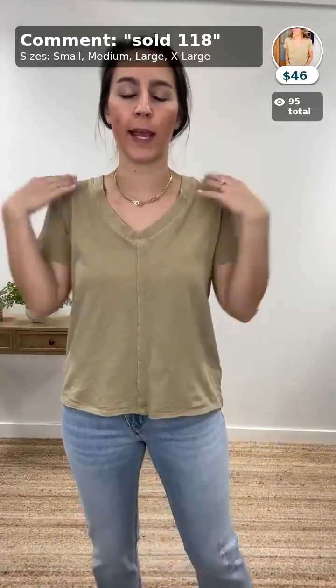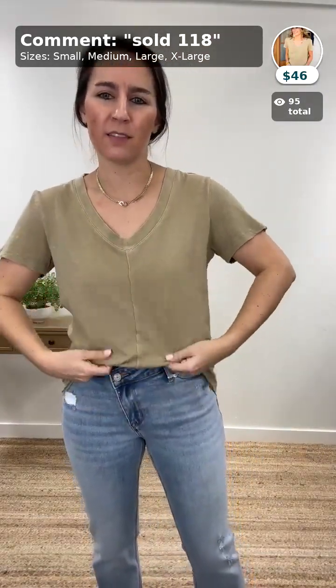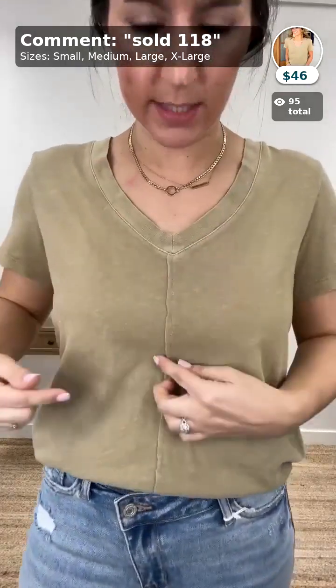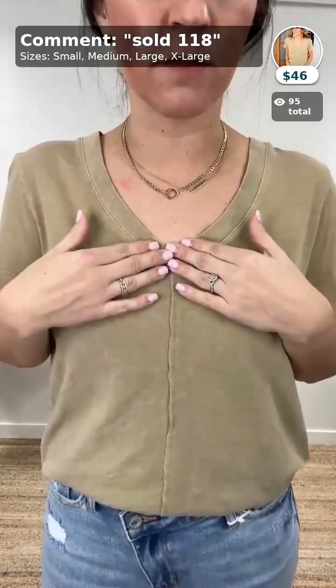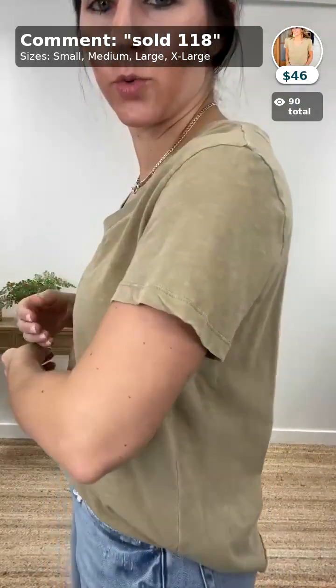But this is a great basic to own, without being super over the top basic. It has this seam that goes down the front, and it has this raw edge on it, so it just gives it a little bit more character. You have this curved V neckline that doesn't come too deep, which I love, and then the short sleeves.